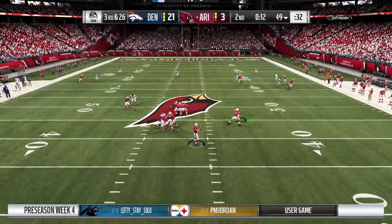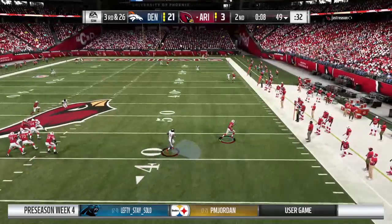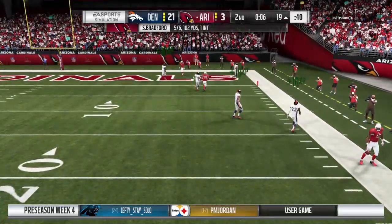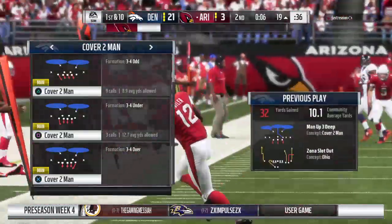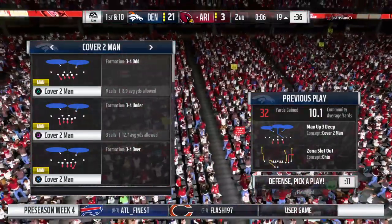Working out of the gun, Bradford. Flush to his right. Now he'll let it go deep. That's caught inside the 20. And he's going to be out of bounds down inside the 20. And a big 32-yard play on 3rd.